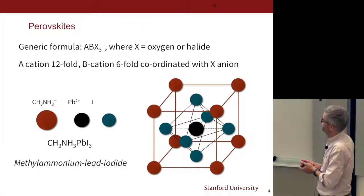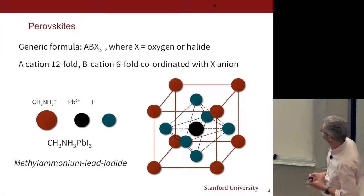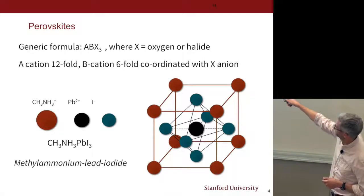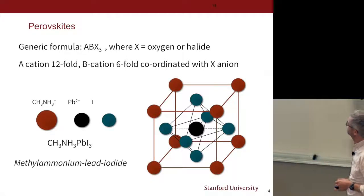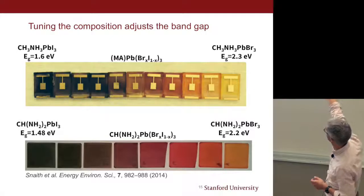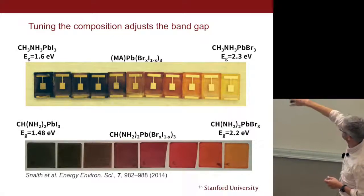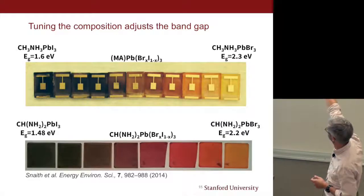Here's what the perovskites are. This is the crystal structure. And the compound that generated a lot of excitement is methylammonium lead iodide. But it's all tunable. And here, if we switch from iodide gradually to bromide, you can see the color changing. That's because the band gap is increasing from 1.6 electron volts to 2.3.